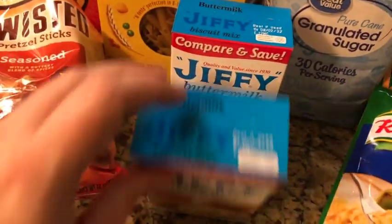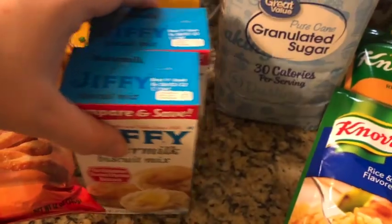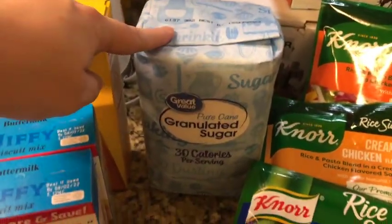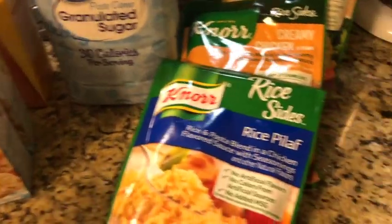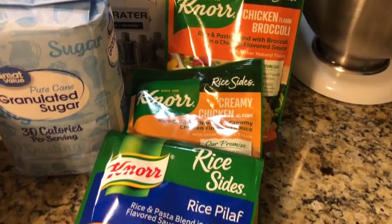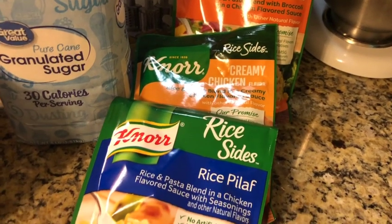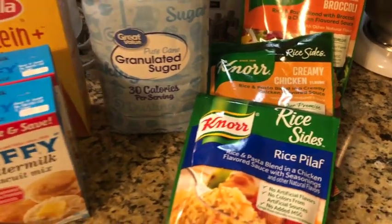I love these. These are great for like a random breakfast when you want it, and just wanted to prepare and put some in the cupboard. Sugar for my normal day-to-day. And then for lunch, one week I'm just going to make a variety of these and have random rices with some veggies. Just a real simple lunch, easy to heat up.